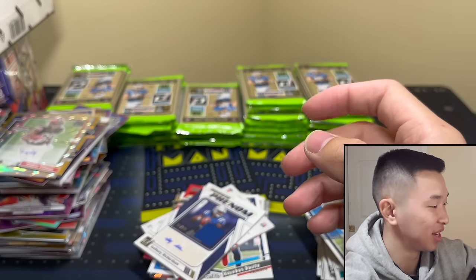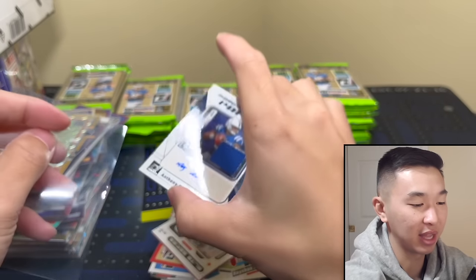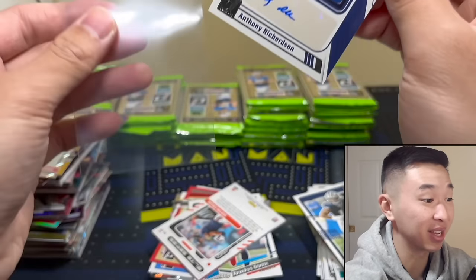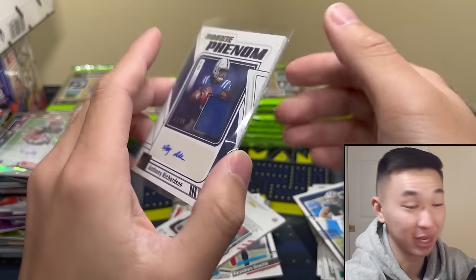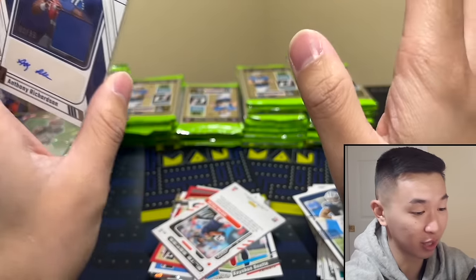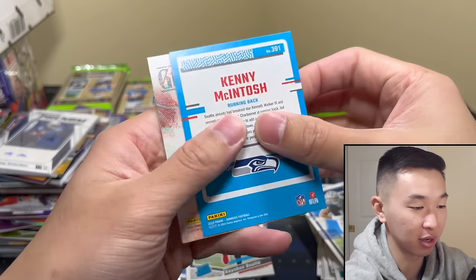Wow. It's been quiet on the pack front for a little bit. And then Anthony Richardson, the autos from this stuff have been hitting, man. Oh, wow. Yeah, it's been hitting. The autos. I got no more to say. The autos, despite not having the top guys, I've been very pleased with what I've gotten auto-wise.